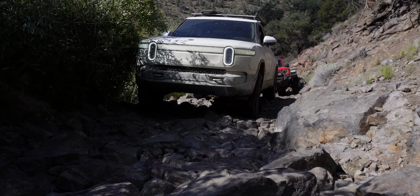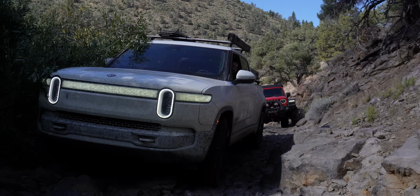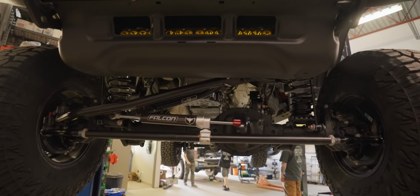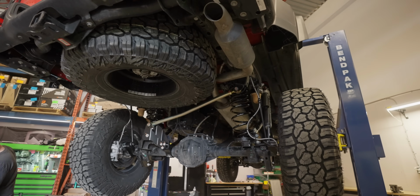And then there's the Rivian R1T, which has been teasing me a lot recently, especially the used market, because prices on those aren't as bad as new. Of those, though, the Gladiator is the only one with a solid front and rear axle, easy aftermarket suspension, and a spot to fit a 37-inch spare tire.